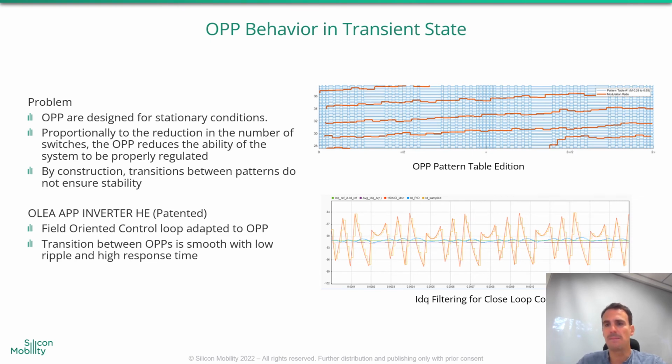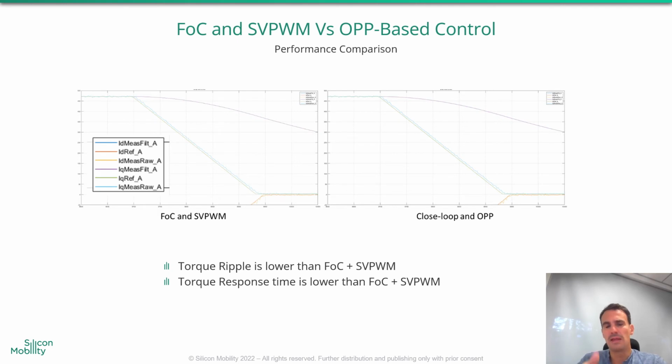And this has been controlled. If you are comparing standard field-oriented control and SVPWM, so the graph on the left, compared to this closed loop that we have implemented with OPP, we clearly see that we have a torque ripple that is lower than the reference, and the torque response time is also lower. So clearly we have a better control, a smooth control here than a standard approach with better efficiency.